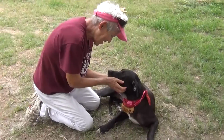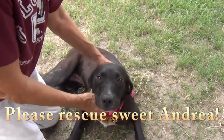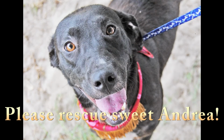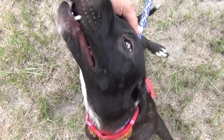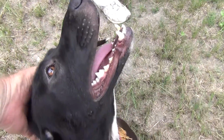Pat, you've got a true love bug here. Oh, I tell you, folks, you can never buy so much love for 50 bucks or whatever the charge is right here with this little girl. This is Andrea. She's 2 years old. She's a lab mix. She's kind of got a brownish black coat. She's 41 pounds and a love bug.